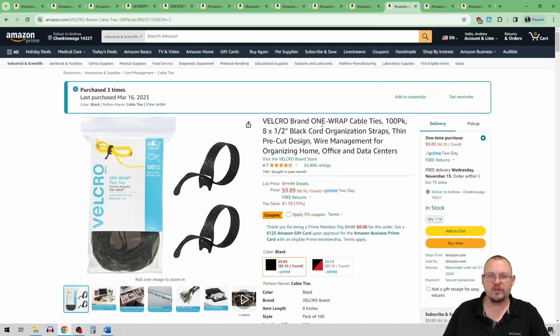A couple more products to take a look at here. This is actually one that we use a ton of. We buy these in bulk from Amazon. We've purchased them multiple times, as you can see on the screen, and it's a Velcro cable tie. I carry some of these with me in my car. I carry some of these with me in my backpack. Our leasing team carries these. Our maintenance guys carry these, and they're incredibly useful for just wrapping up cords or wrapping up whatever it is that you need to wrap up, really.